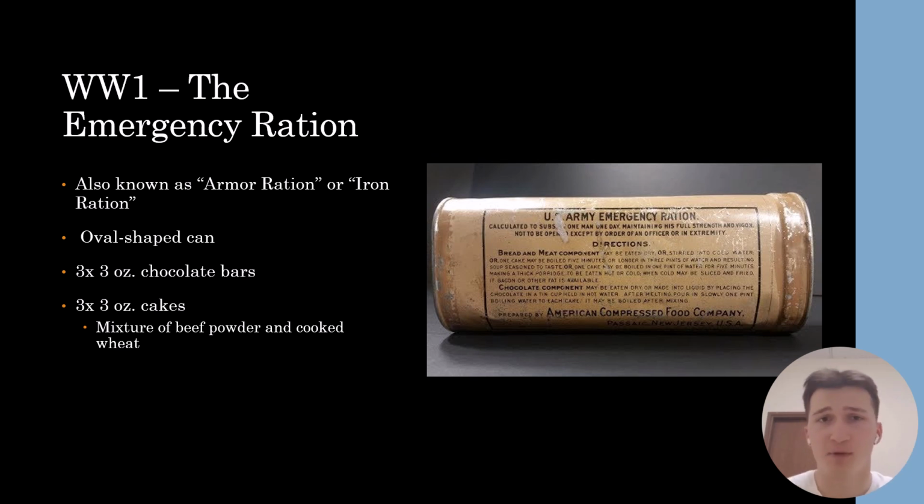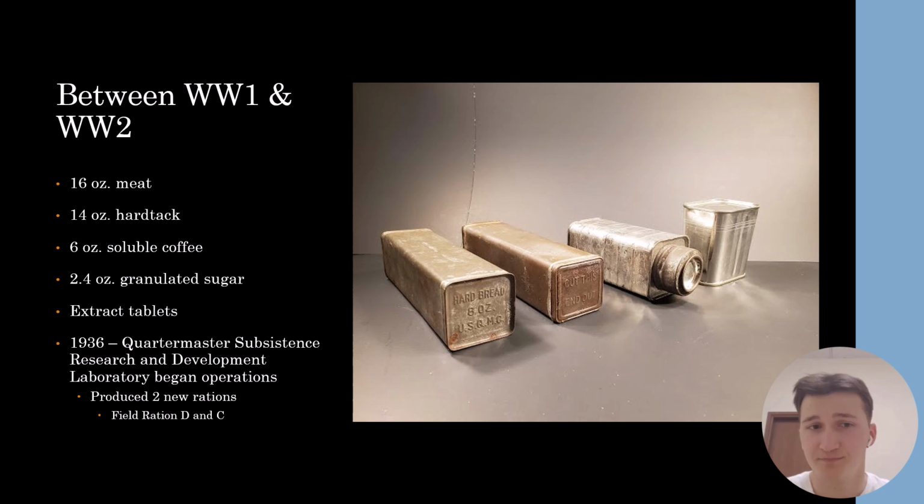The emergency ration, also known as the armor or iron ration, was used as a last resort, an emergency. The oval-shaped can contained three 3-ounce chocolate bars and three 3-ounce cakes, which were a mixture of beef powder and cooked wheat, and fit in a pocket. Sounds absolutely appetizing. The Army assembled 2 million of these rations to be used in France and discontinued the item in 1922 after the war.